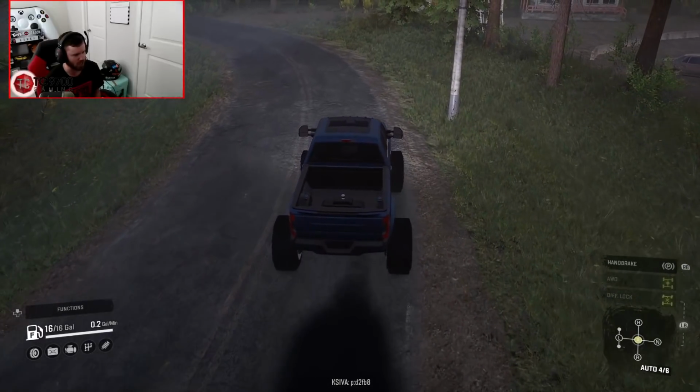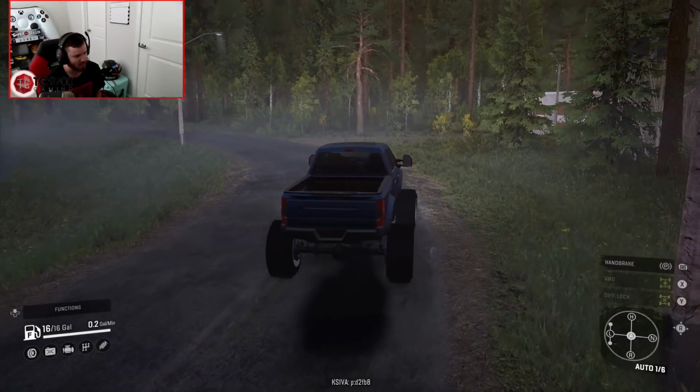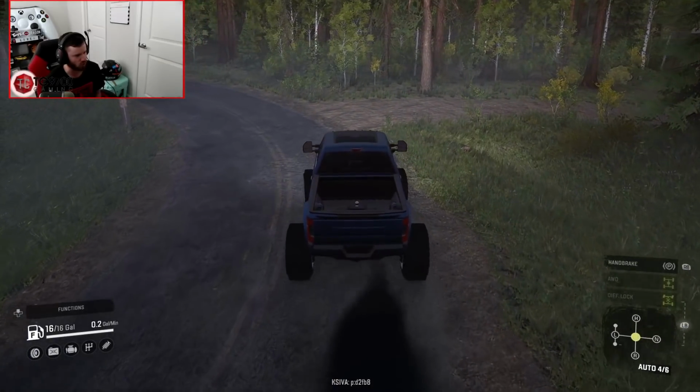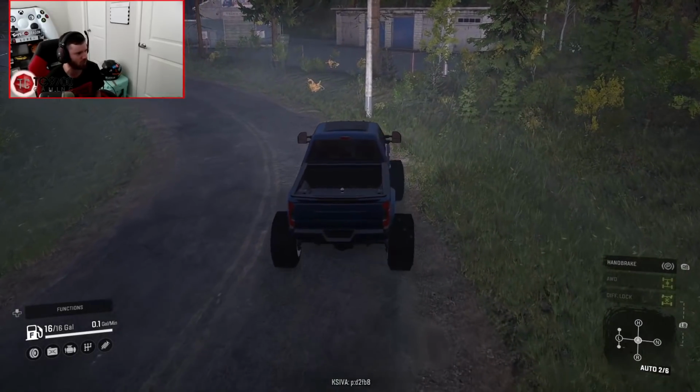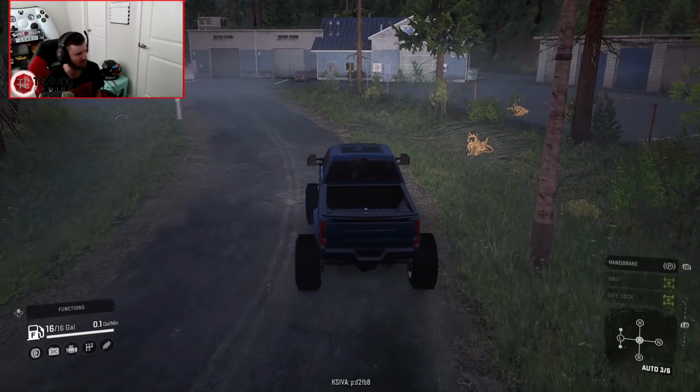To be fair, with a setup like this, I'd probably rather have one or two tires over the edge of the road in the dirt than have one over the yellow. I'd rather not clip something coming the other direction.